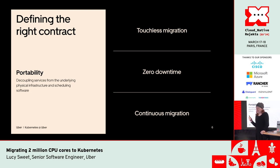But portability is super important because it means a few things. It means we can do this migration touchless, as I said, where we can just shift people to the new orchestrator without them having to do anything or notice. It means that services don't have to come down and come back up because services would be resilient to working on the new orchestrator and it should just work out of the box. And it also means we can do more migration in the future.